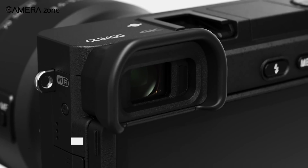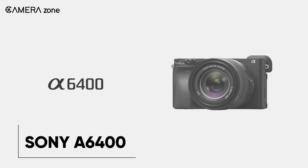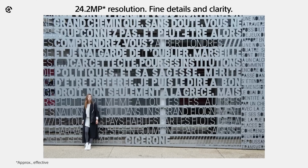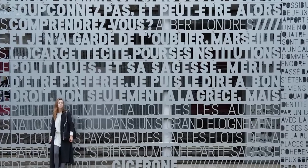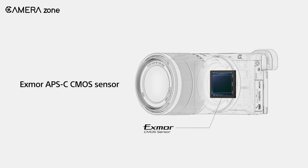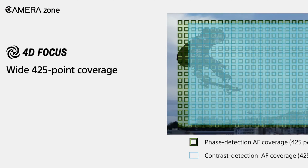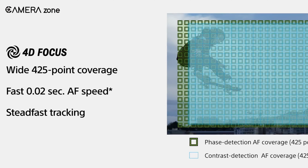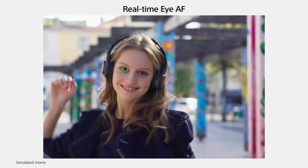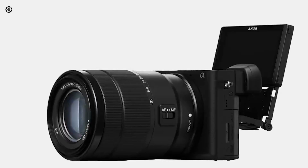As the final budget-friendly camera on our list, the Sony A6400 packs a professional punch you can take anywhere. This APS-C mirrorless camera delivers stunning 24-megapixel images and crisp 4K video with its Exmor sensor and Bionz X processor. Blazing fast 425-point hybrid AF locks focus on the most frenetic action, while real-time tracking ensures every epic moment is captured. Tilt the touchscreen for easy vlogging and selfies on the go.